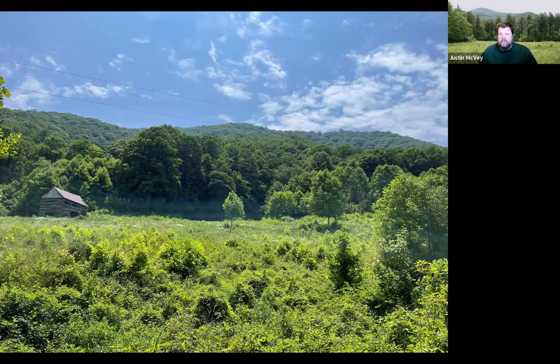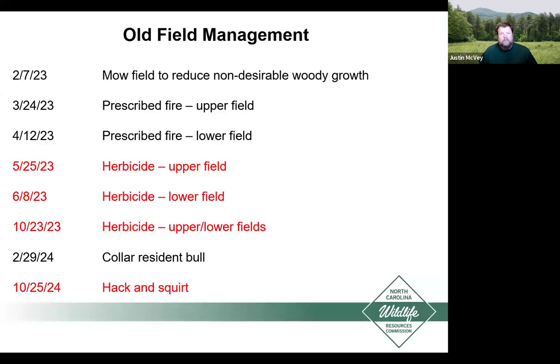However, we were seeing things like ironweed, black-eyed Susan, some asters and ragweeds, which are all positive things. But we were also seeing a lot of poplar and just a ton of blackberry, basically just too much of those two things. So we followed those up with some herbicide sprayings.